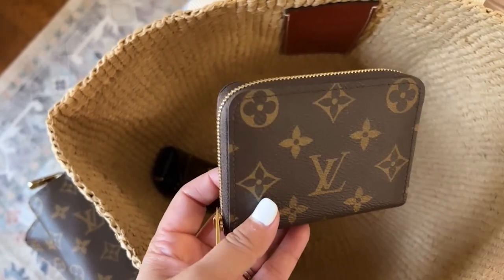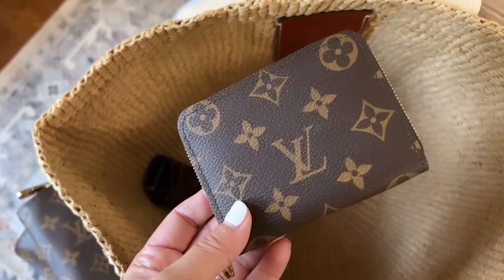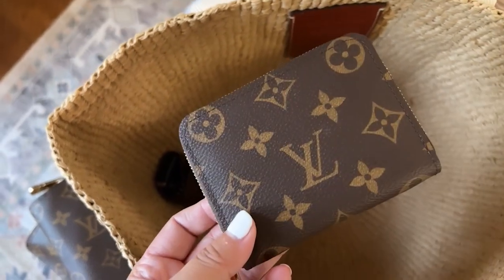This is the zippy coin purse. I keep my ID in here and my go-to cards and then a little bit of cash and then maybe like receipts or anything like that.